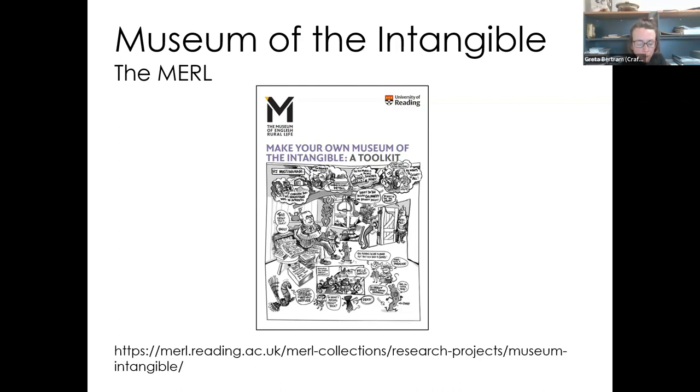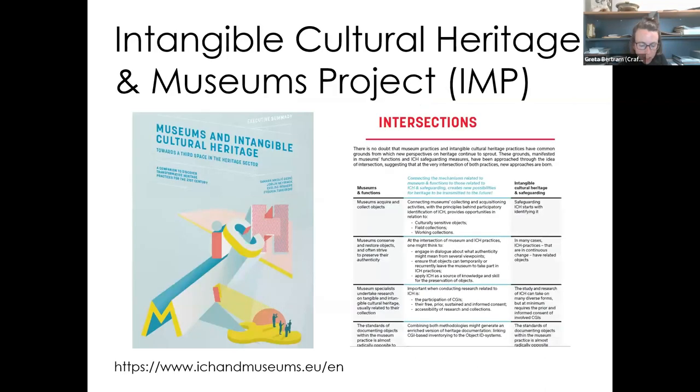But it's a really useful toolkit just to take a look at because it's got some information on why museums should engage with intangible heritage and how they might go about engaging with ICH. So whether that's working with communities, working with other organisations through programming, providing physical space, collections management, documenting practices, or just awareness raising.